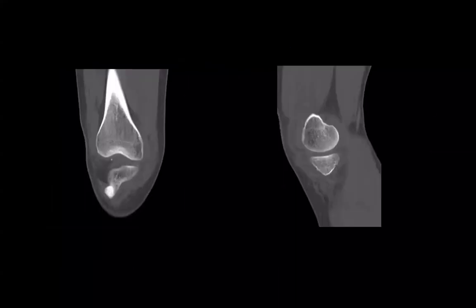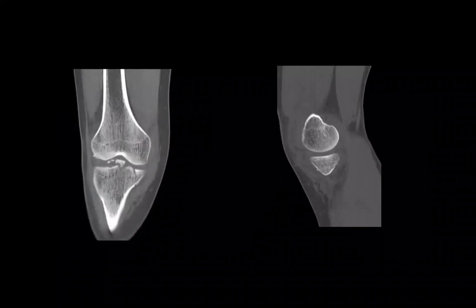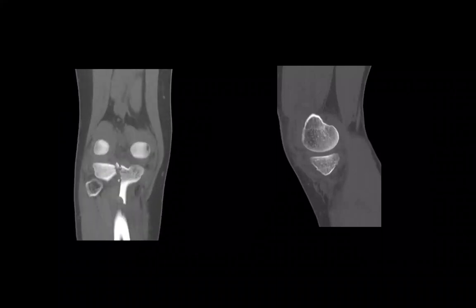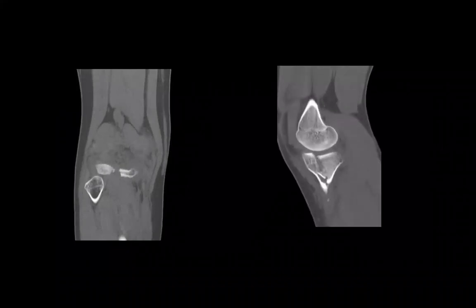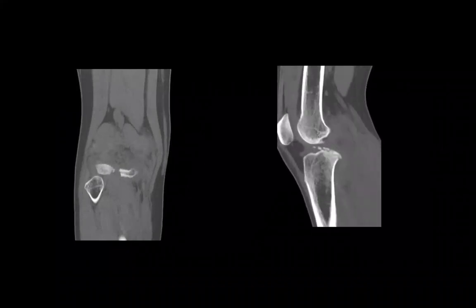There was a medial fragment. There was also this posterior medial fragment as well. And there was a fragment centrally as well that we had to elevate.